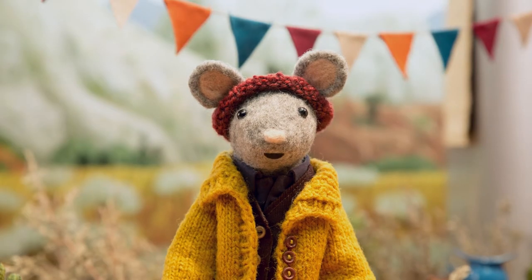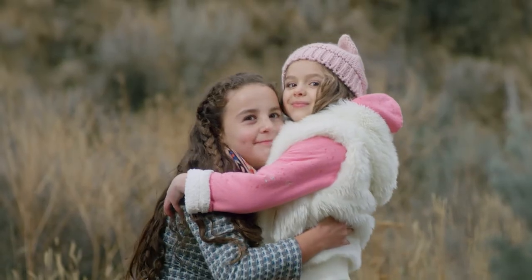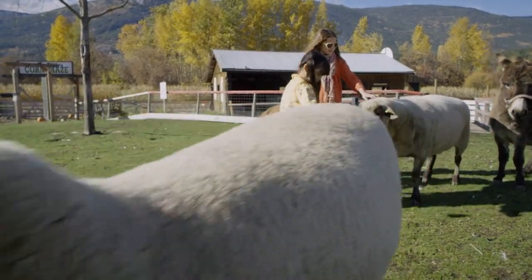Way to go, nature detectives! Now let's pause and have a mindful moment. What makes a good friend? Are they kind, thoughtful, funny? Try being the kind of friend that you'd like to have.